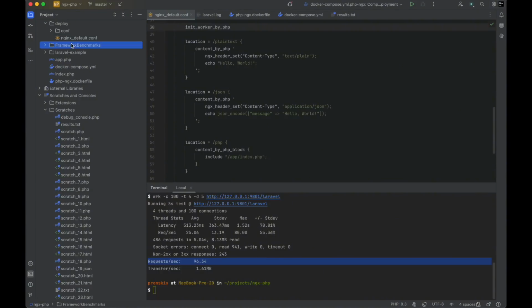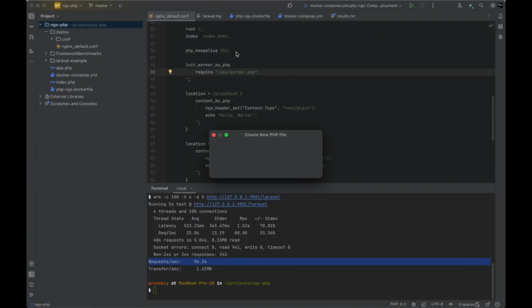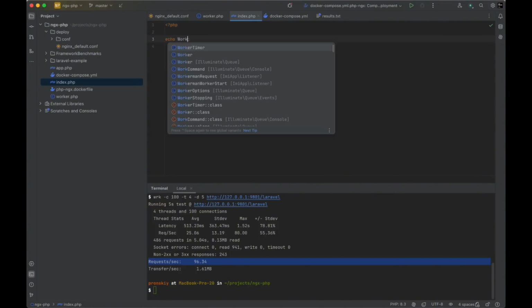The way to achieve that is to run a worker with ngx-php. What's the difference between a worker and just a classic PHP file? A worker is always loaded in memory. Let me show you. I'm creating a class with a static counter in a worker file, and then in the request handler file, I'm going to print out this counter and increase it by 1.